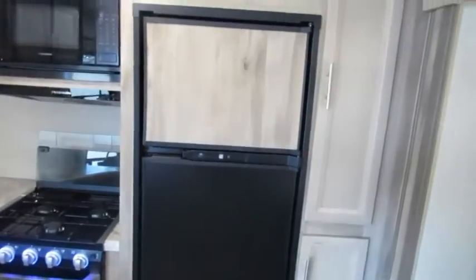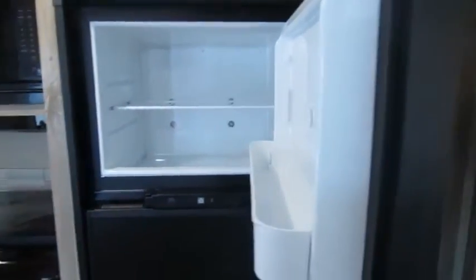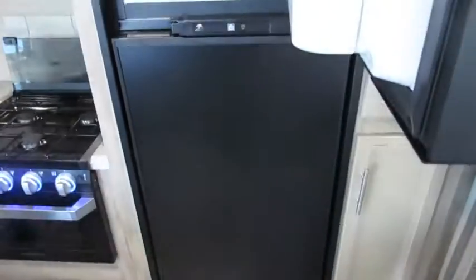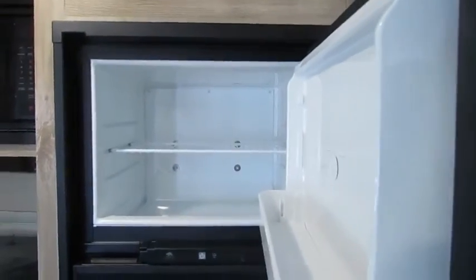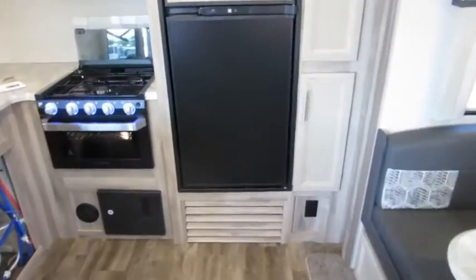This is your refrigerator, gas and electric. When you unplug it, it will switch over to gas. You just want to make sure your propane's on. Your freezer will get cold a lot faster than the refrigerator. You're talking probably 2 hours for the freezer, anywhere from 8.5 to 10 hours for the fridge to get to its potential temperature. So if you're planning a camping trip, I would definitely plug it in the night before.